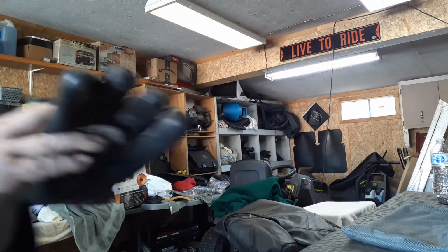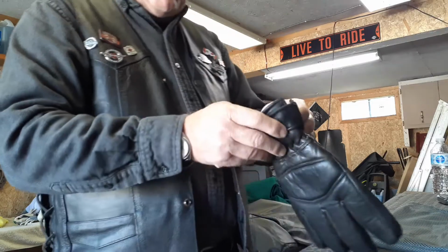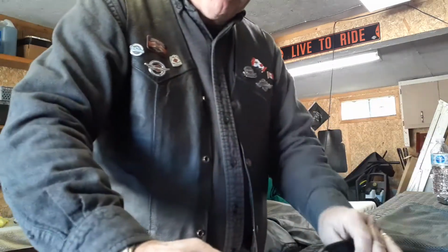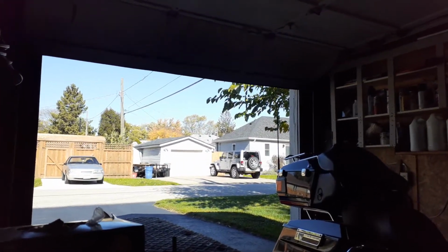So, these are the ones. They're not heated. They do a pretty good job, but once you get below 50, they don't do a good job. Nothing does a good job. So, anyways, I'm going to put the bike out from the driveway, let it start up. As you know, you got to give it about 10 minutes.